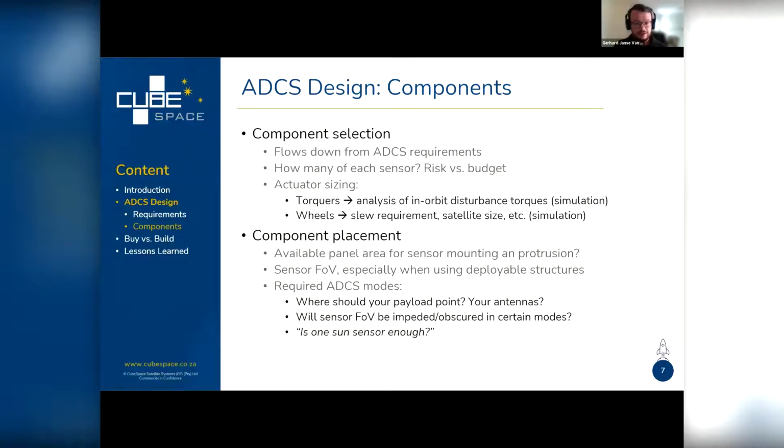And then you've also got to take into account which ADCS modes your payload requires, and your antennas or comm system require. So if you've got, for example, a star tracker pointing in a certain direction, but you've got an antenna which needs to face a ground station, will that star tracker still see stars, or will it point at the Earth when you point your antenna at the ground station? And those are things that not all customers seem to think of when they're buying or procuring their ADCS. And we've often seen that satellite designs need to be changed very late in the mission, just because these type of things weren't taken into account early enough.